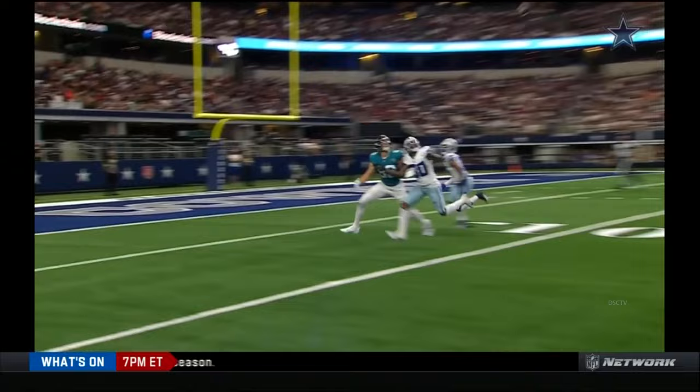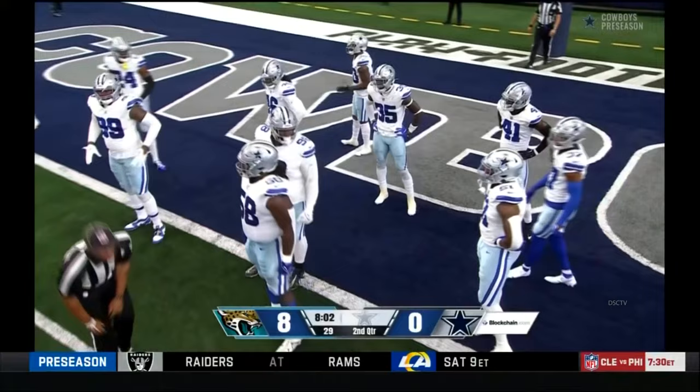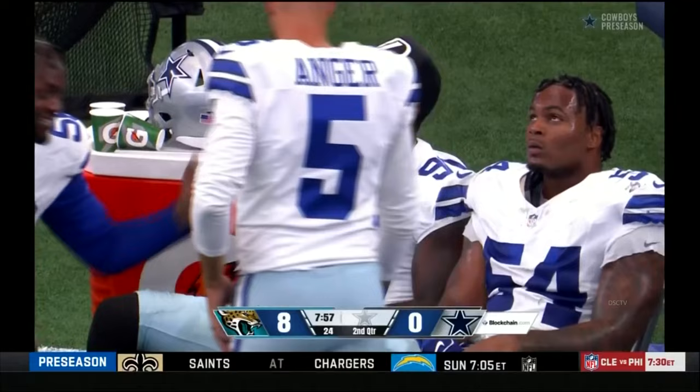It's most certainly a catch. That's not the question here. After further review, the runner was touched down by contact at the 4-yard line. Big time impact already. Cool breeze over there on the sideline, DeMarcus Lawrence. He doesn't look too worried, does he?